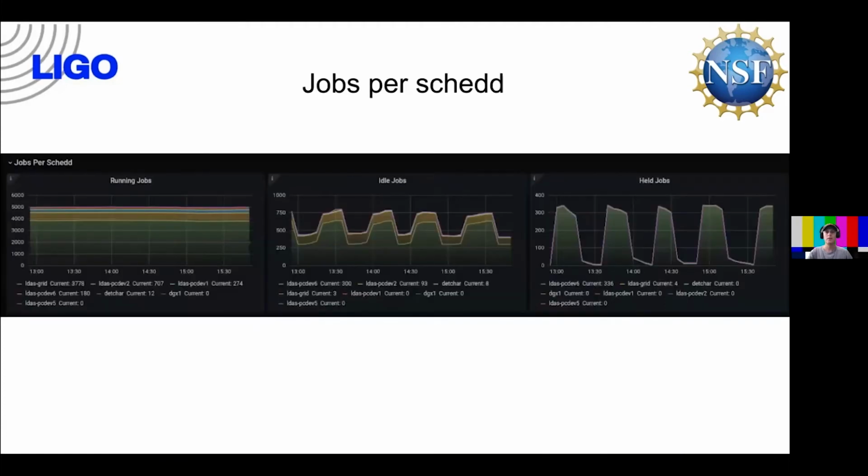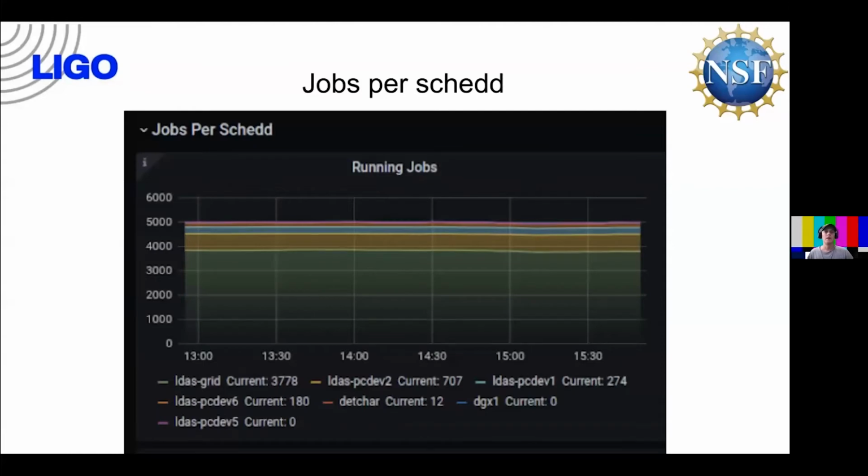We can also take a look at the jobs on each SCHEDD. We have about 6 to 8 different submit hosts on our cluster, and we want to be able to see where the jobs are coming from, which ones are being used the most, so that if we have an underutilized SCHEDD and a user says, hey, I can't get my jobs to run because maybe that SCHEDD is overloaded, we can now redirect them to one that doesn't have as much usage. And then here's just a blown up view of the running jobs per SCHEDD.